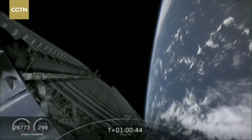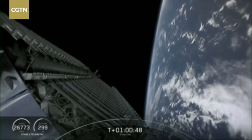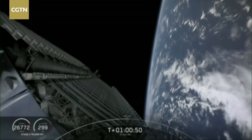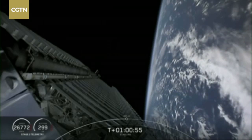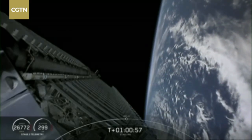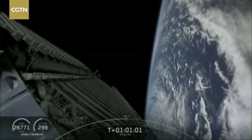Welcome back to the webcast for Starlink. We are getting ready for payload deploy. Now, the 60 Starlink satellites are flatly stacked on top of Falcon 9 for efficiency, so all 60 satellites are going to be released all at once. It's going to look a bit different from other separation sequences you've seen, aside from Starlink, of course.